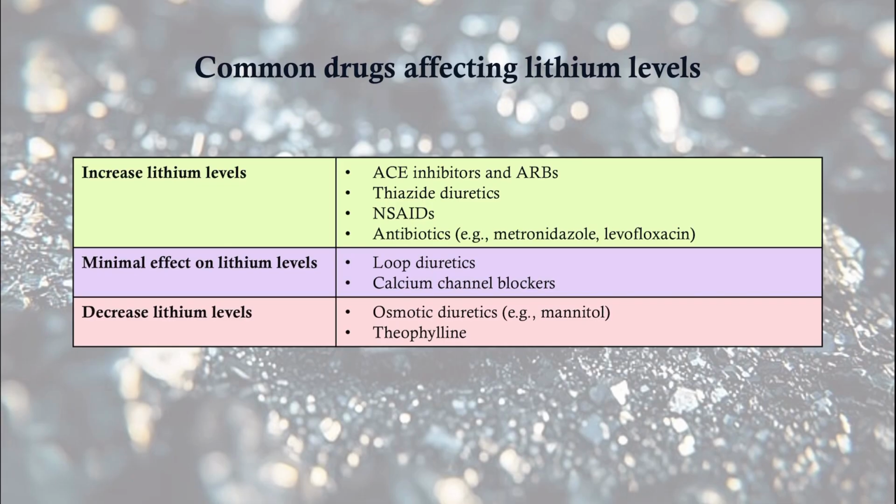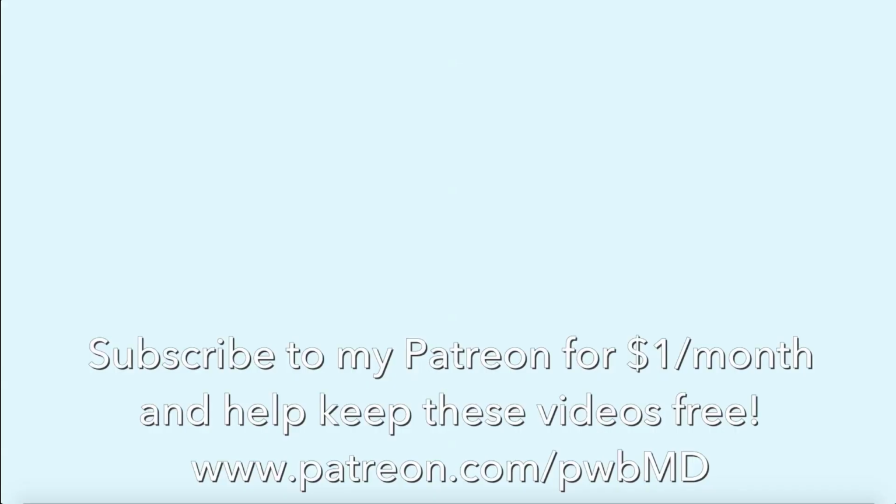I mean, you give that, I suppose, in cerebral hypertension or something like that, a brain injury, but in that case, you've got bigger fish to fry than your lithium levels. Theophylline, used to give it in asthma, really not given too much anymore. Minimal effect, loop diuretics, calcium channel blockers. Beta blockers would probably be okay, but questionable. Increased lithium levels, we talked about all those. ACE inhibitors, angiotensin receptor blockers, hydrochlorothiazide, some other ones, NSAIDs, and certain antibiotics can do it too. But if they're going to give you a question on lithium levels, it's probably going to be one of these. ACE inhibitors, ARBs, thiazide diuretics can all do it. Loop diuretics, calcium channel blockers, much safer when we're talking about keeping lithium levels within a therapeutic range.